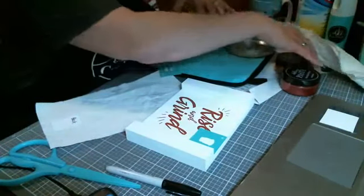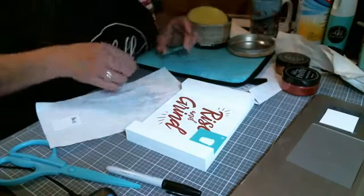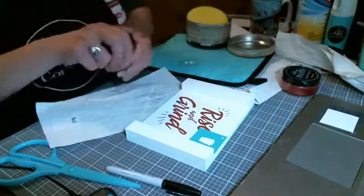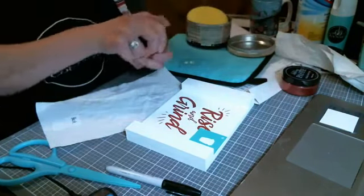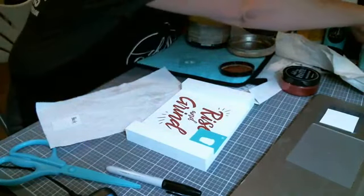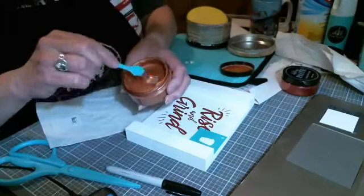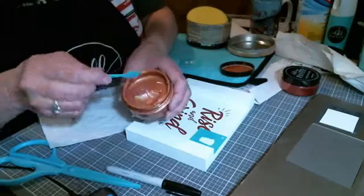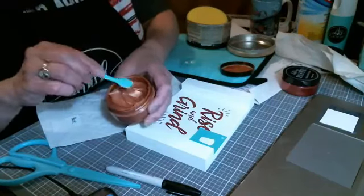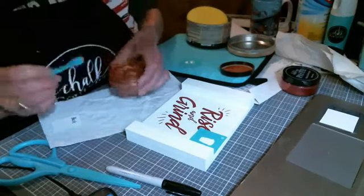So, I say we're going to do, let's do gold and then we'll do the silver. Or copper and then silver. It's a really good consistency. It's real smooth. I really love these sparkles.